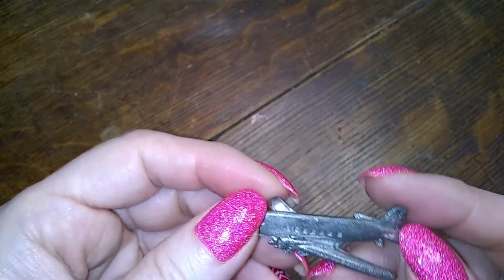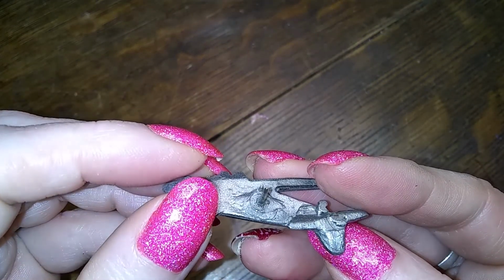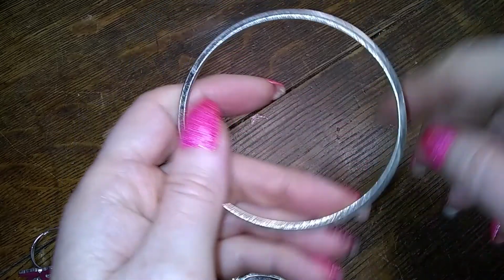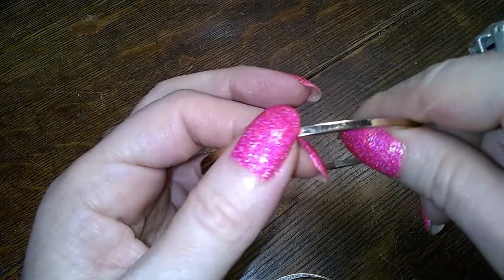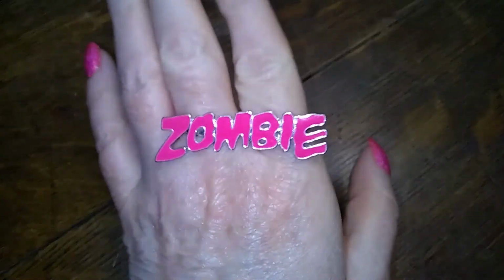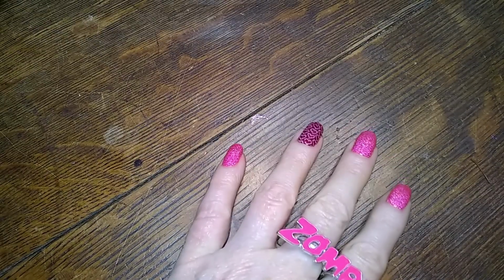Here is a jet pin that goes to Hubsies. Here's a double American flag. Goes to Hubsies. Yikes. There's a nice squared bangle. We got the hoop. And we got zombie. Matches my nail polish. Keep that on.